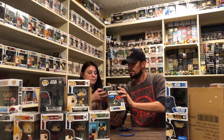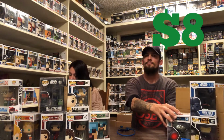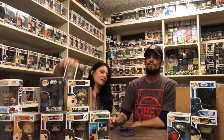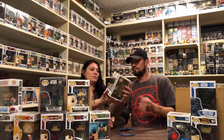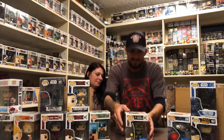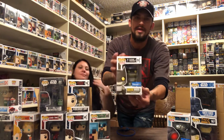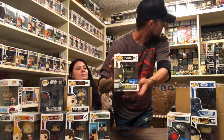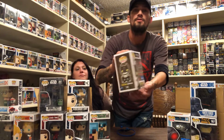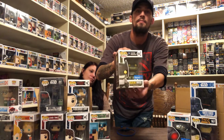That's a pretty cool one. That's 2018. $8. Not very high price pops in this box so far. Not yet. Killer Croc in Popster, Walmart exclusive superheroes. I've got another Popster up there. I've got the Scarecrow in Popster. So this is a good addition to my Batman collection.